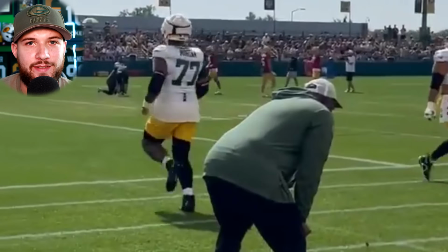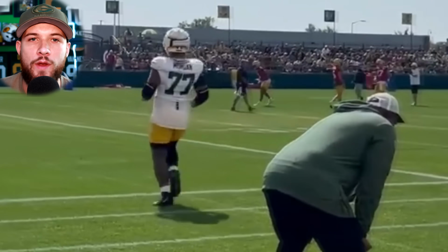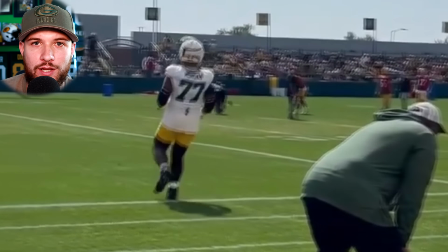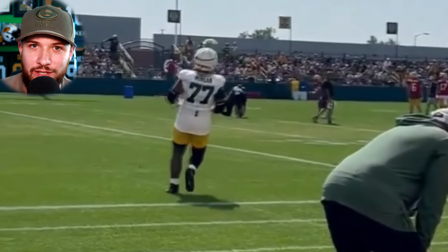Matt LaFleur was asked before practice if there's any chance he could get some work at left tackle, and he said it's always a thought, but it seems like right now Jordan Morgan's spot truly is at right guard, so I'm excited to finally see the first-round rookie in action potentially this Sunday.